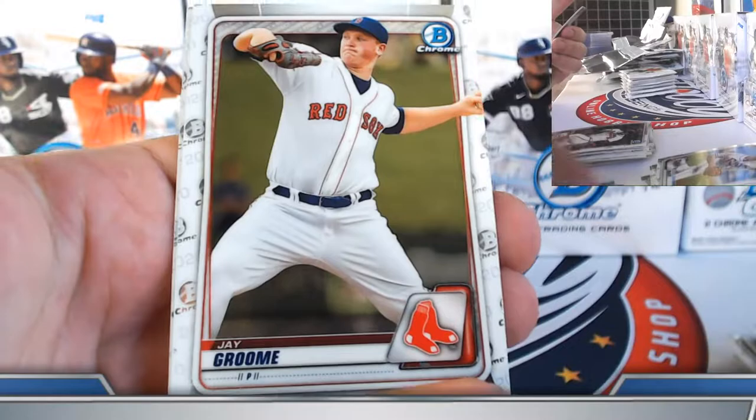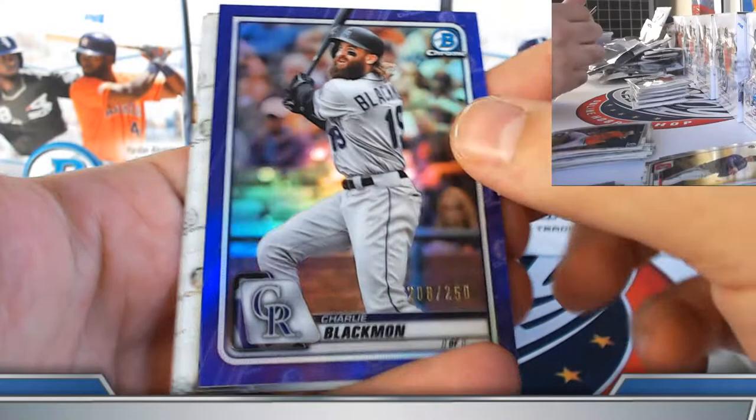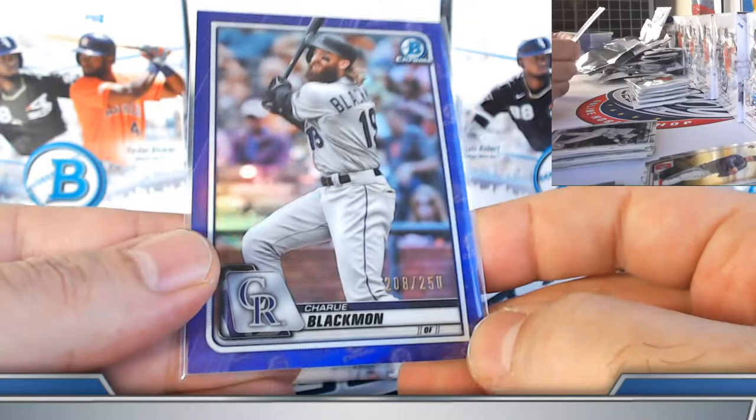Dominguez base. Start there. Charlie Blackman, purple to $250. $208 out of $250 on the Blackman.